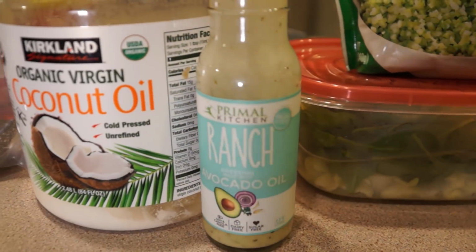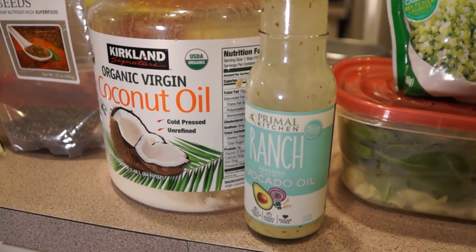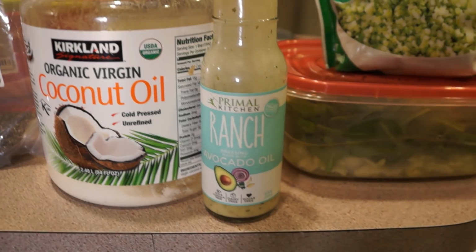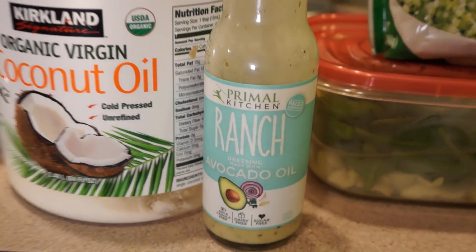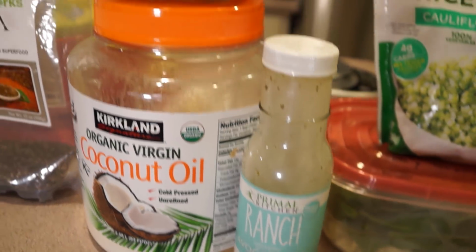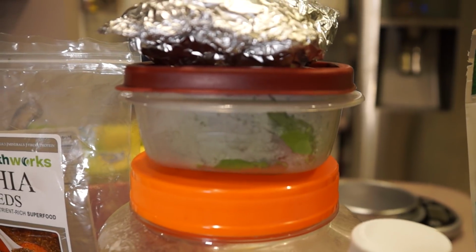This ranch dressing here, it's from a company called Primal Kitchen, and I literally spent almost 10 minutes looking for something like this in the store. It's actually made with avocado oil, so it is completely free of sugar, free of canola and soybean oil.